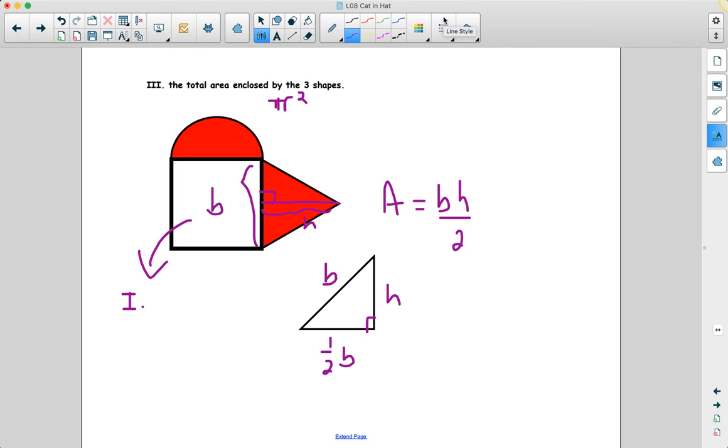All right, so explaining what's happening here. Part 3 says you need to find the total area enclosed by all 3 shapes. This white area shouldn't be hard to do because you were required to find that in 1. That was in your chart and your graph, and you summarized that in 1, so you know this area. Here we have a semicircle. The formula for the area of a circle is pi r squared. You should be able to tweak that. You can find the radius because you will know how long this line segment is. I'm just going to take half of that to find the radius.